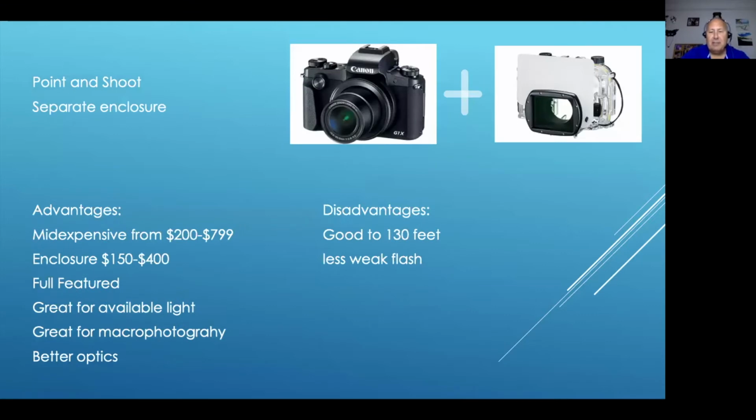So the next step up from that, there are a number of different simple cameras. There are some point and shoots, and they can be anywhere from 200 to about 800 in that range. Some are a little less expensive, and the enclosures can be anywhere from about 100, 150 to $400. They're full-featured cameras. They still don't have replaceable lenses for the most part, but they have one lens that'll work well. The enclosure works well and gives you a little bit more range. With the strobe you'll be able to go maybe 2 or 3 feet.